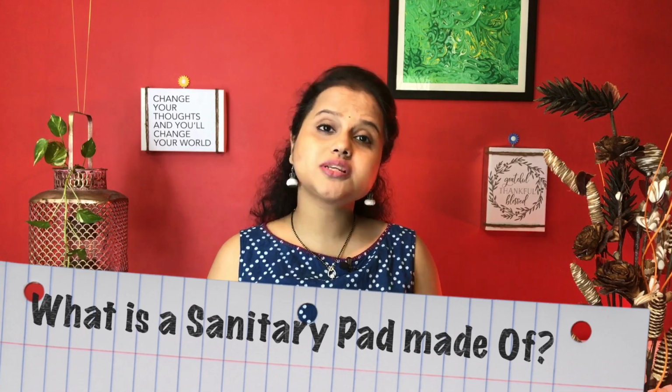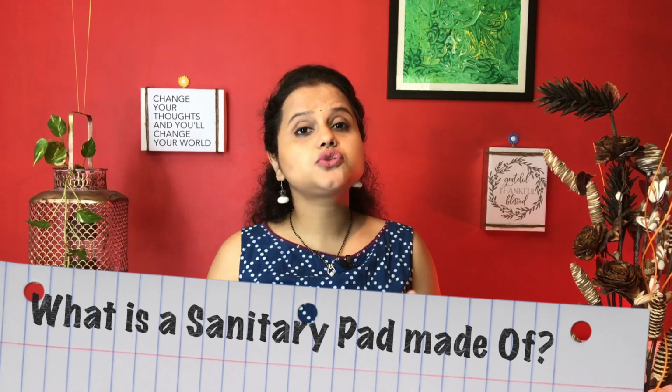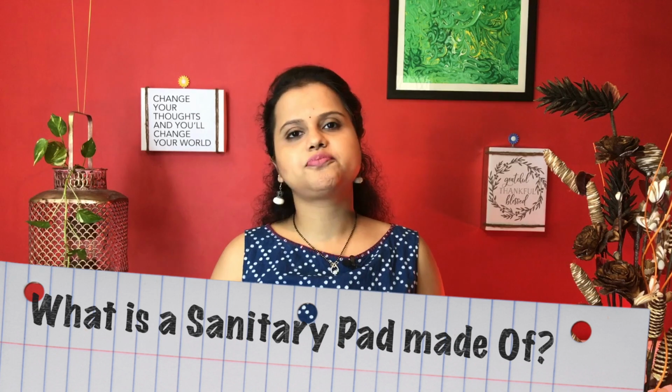So ladies, I have a question for you. How many of you know what exactly goes inside a disposable sanitary pad that you wear so close to the most sensitive part of your body? Well, most of the commercially available disposable sanitary pads contain a chemical called dioxin, which is added to make them appear white and clean. The vaginal skin is permeable. That means it can absorb dioxin directly into the bloodstream.